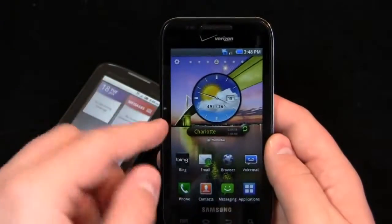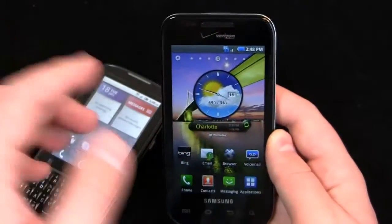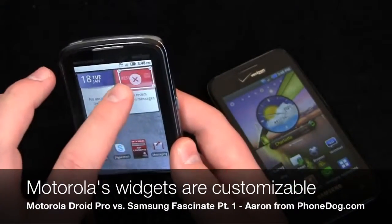So, for example, you see this WeatherBug widget that's here. It's one size fits all. I can't really do much with it on the screen. I'm kind of forced to keep it right there. But you can customize the size of these widgets. So let's bring messages. Let's make it a little smaller.